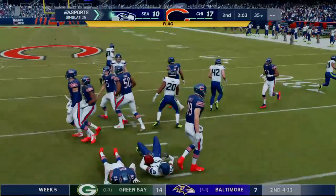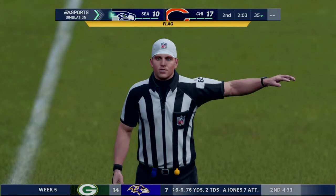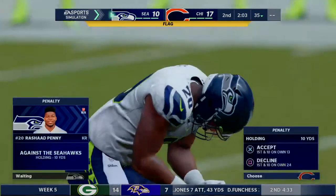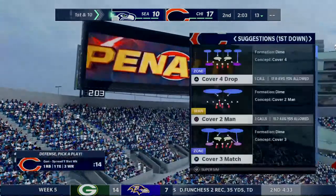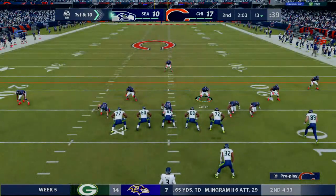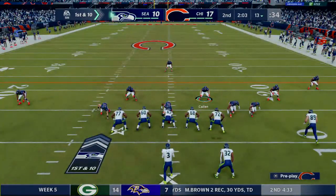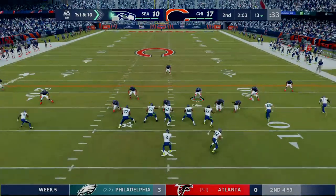And down he goes just shy of the 25. Now, penalty marker is down. Let's see what that's about. Well, that holding call set him up with not great field position. Not at all when you tack on the penalty. With that field position after the return wasn't terrific, it's not a great starting field position as well.